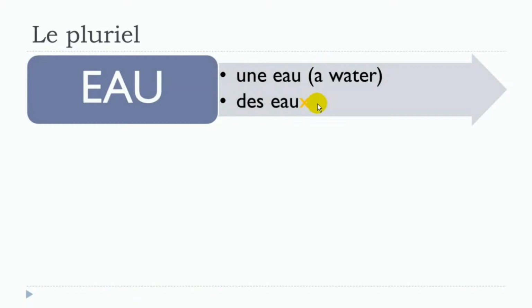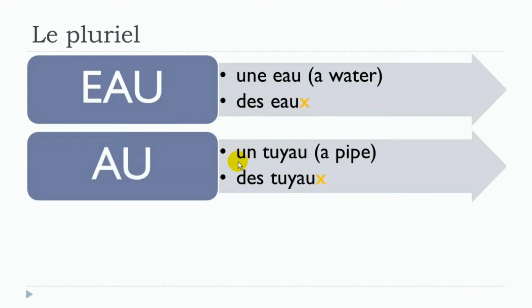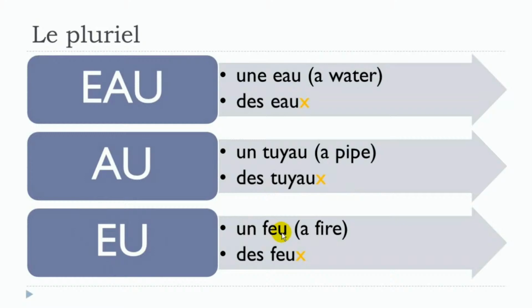Second group, words ending with a, u. Here is an example, un tuyau. Same rule here: you won't add s at the end, but instead of s you will put x. Des tuyaux, you don't pronounce it. Un tuyau, des tuyaux. The only difference will be with the article, because the word is pronounced the same way. And then the last group is words ending with e, u. Let's take one example, un feu, and basically the same rule. You don't put s, you put x instead, and you don't pronounce it. Des feux. Un feu, des feux.